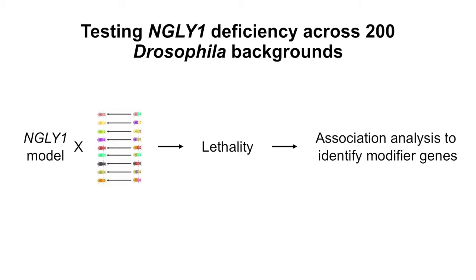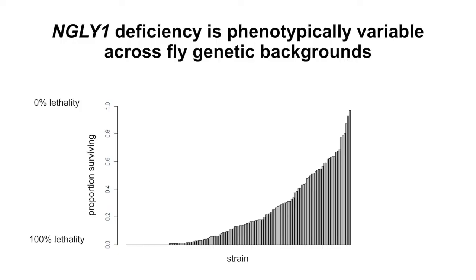So we take a disease model and we cross it into the DGRP, and then we measure some quantitative phenotype, and as I like to say, every phenotype is quantitative if you measure hard enough. And then we run an association analysis to try to identify modifier genes, and then we really dig into the function of those modifier genes and how they're affecting that particular disease model. So with NGLY1 deficiency, we took the fly model that I described earlier, we crossed it into the DGRP, and then we use lethality as our phenotype. Again, we still really have this kind of prominent effect of death during adulthood that we can use as our phenotype. And then we ran an association analysis to identify modifier genes. Now this is very much still kind of an ongoing project, so I'm just going to tell you about how far we've gotten and how promising it looks.